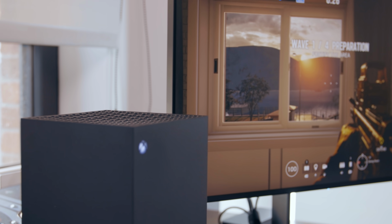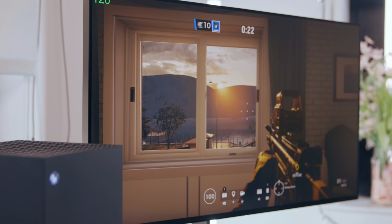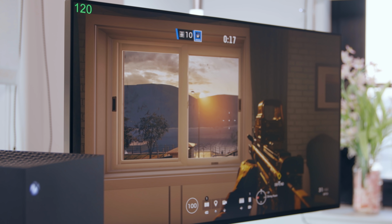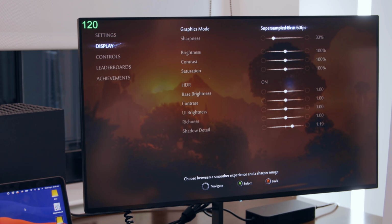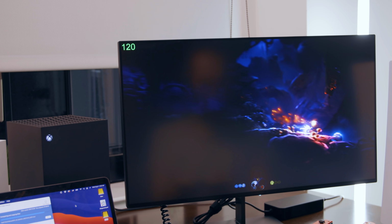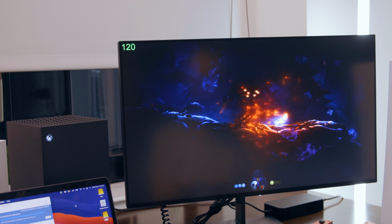Xbox has a long list of high frame rate games, mostly because of Microsoft's optimization, FPS Boost tech, and awesome backwards compatibility. I was shocked to find out that Ori and the Will of the Wisps runs at 4K 120 frames per second. It even has a 6K mode. This is already a beautiful game, made even prettier at this high resolution and frame rate.